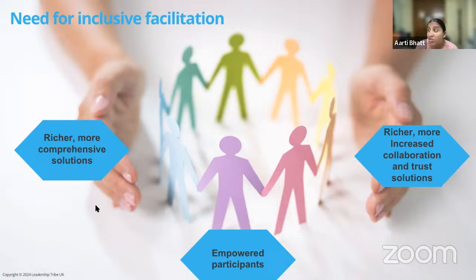On the other hand, collaboration and trust is also getting built as they go along through that journey, and people are feeling empowered, they're feeling valued, and they're feeling heard, so they want to then come in and be part of that journey again.